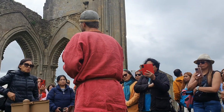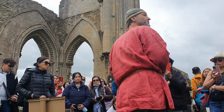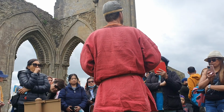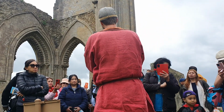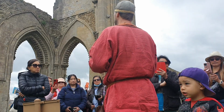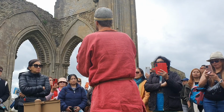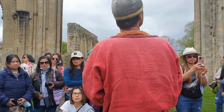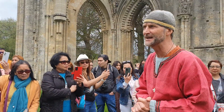Many thousands of visitors came here for that grand occasion. It would have been one of the largest gatherings that ever took place at Glastonbury Abbey. And we know that King Edward I placed a casket with the bones of Arthur into the tomb, and Queen Eleanor of Castile placed the casket with the bones of Guinevere into the tomb. There they stayed right up until the abbey closed some 250 years later.